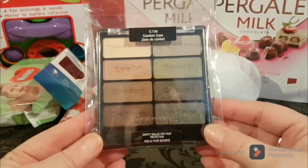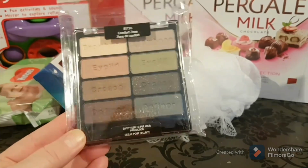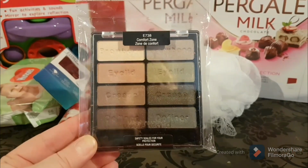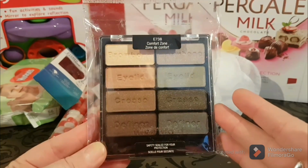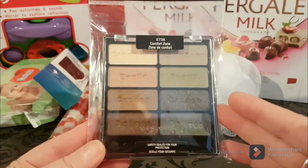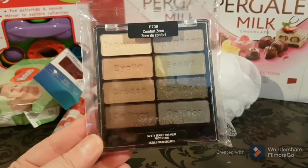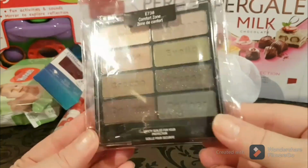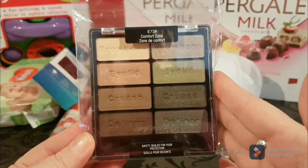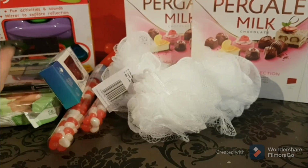So happy with this. My skin doesn't get irritated very often. So I'm quite lucky that I can use these cheaper end palettes. The color, obviously, and the pigment isn't as good, but you can use the darker colors to make your eye really pop. I've used things along this line before, and I think they're awesome. And for £1, that is an ultimate bargain.